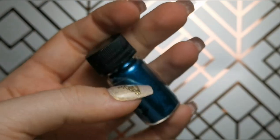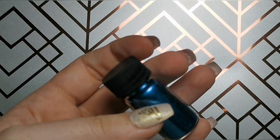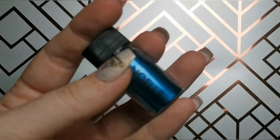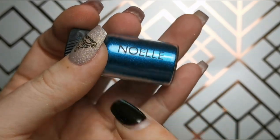There's three more. There was a red, a green and a blue, I think. I don't know. I might be wrong there, but whatever the other colours were, I've got some very similar. So I only got Noel, which is a beautiful teal turquoisey colour. Got those to add to my collection as well.